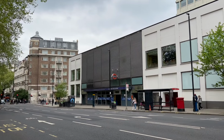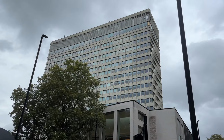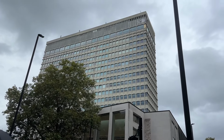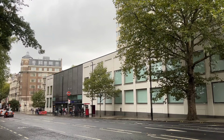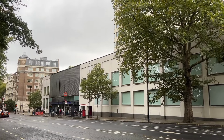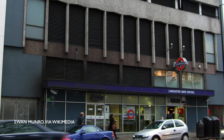Put it this way. When Lancaster Gate was built, the hotel was incorporated into the development of the station. When Lancaster Gate was rebuilt, the station was incorporated into the development of the hotel, or office block. The point is that the station was low priority as compared to what sat on top of it. The architectural style was very much brutalist, and the frontage in those days was tiled.